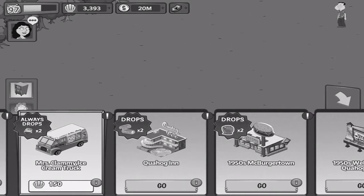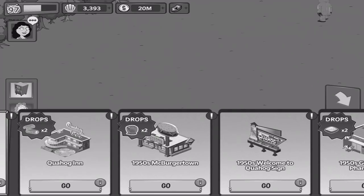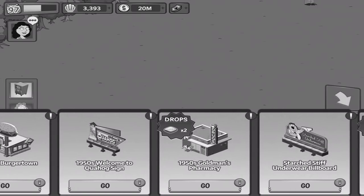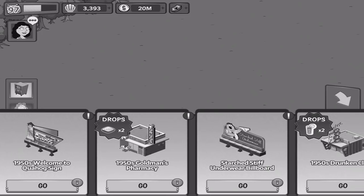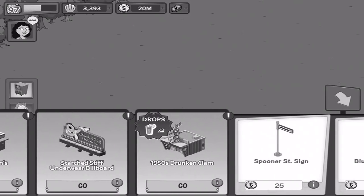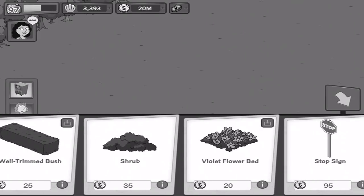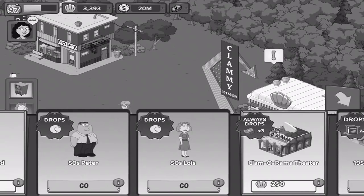We've got, what is that? I don't know what I'm looking at. I don't know what that is. It looks like it could be like hair rollers or something. McBurgertown, 1950s, drops the baseball gloves. 1950s Golden Pharmacy. Happy Viagra pills, it looks like. And that's pretty much all she wrote. And then I'm pretty sure all this other stuff is just normal stuff, but it's in black and white, so it is pretty cool. But on to the characters.